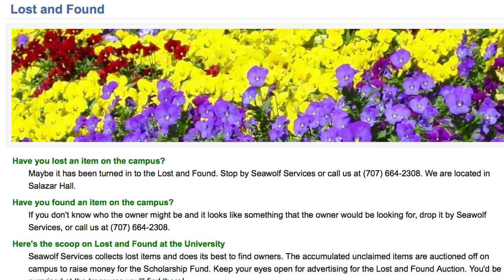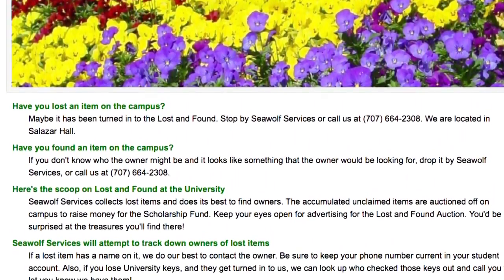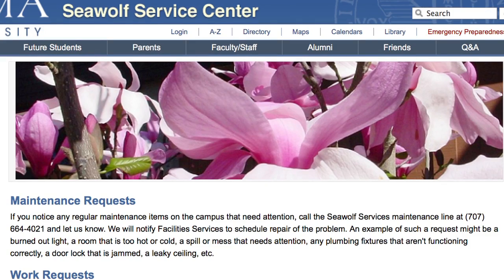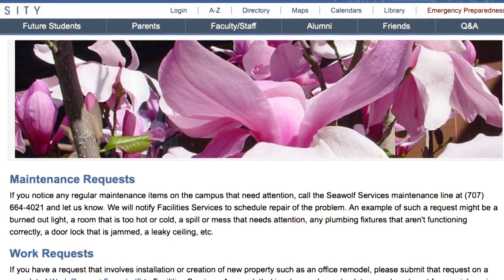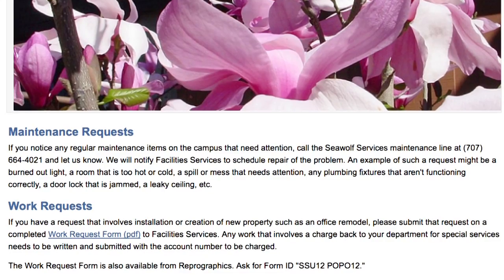The last important thing is that we are also the official lost and found on campus. So if you've lost or found an item, please come visit us. We place work orders for the campus, such as maybe your dorm closet doors are off the track. By placing a work order, facilities will come out and repair or replace the item.